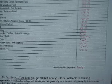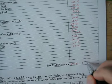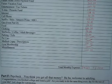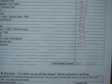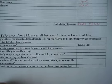So if I were doing this, I would probably just round that up to 5,000, because there's one big expense that I didn't put on this that we're going to get to in parts G and H. So I'm just going to round that up to 5,000. I'm going to need $5,000 to live. All right. Part F, let's talk about a paycheck.